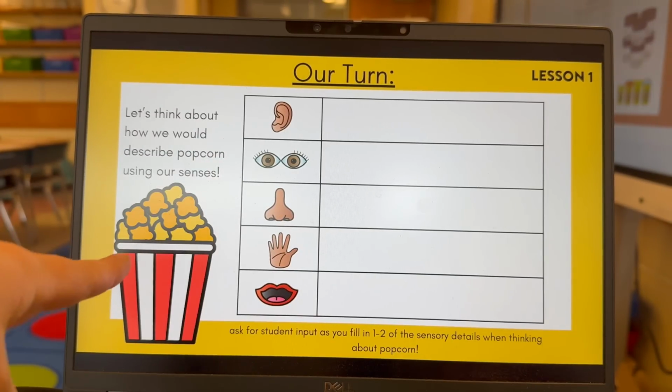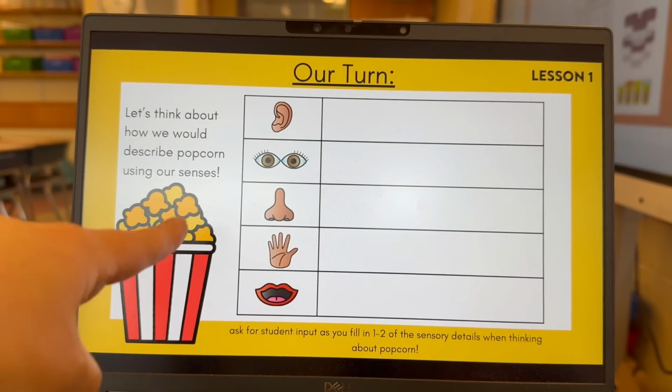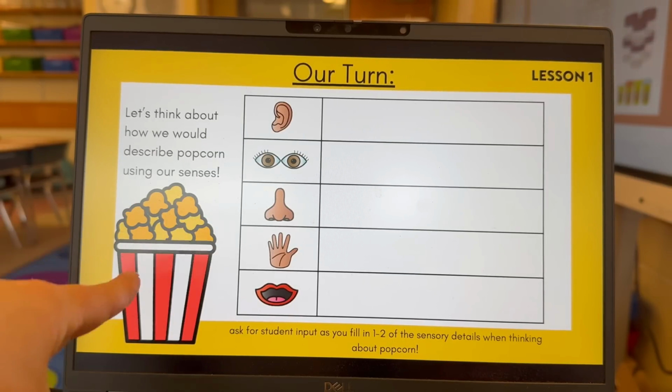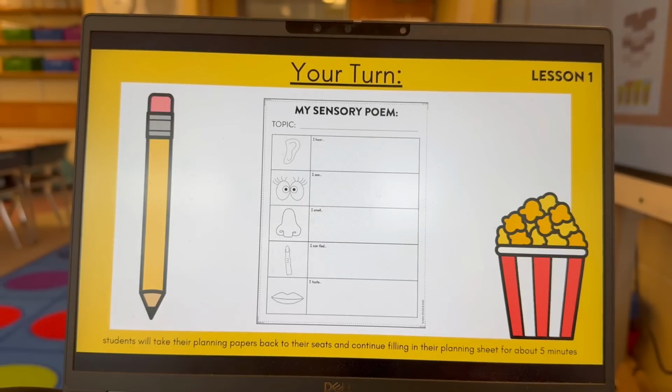Then I do this again, but this time I'm asking for student input. Now that they saw me model it with ice cream, I want them to help me model this with popcorn. So what do they hear when they're making popcorn? What might they see? What might they smell? What might they taste? Or what might they touch?